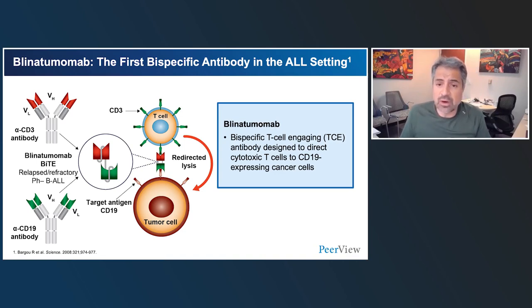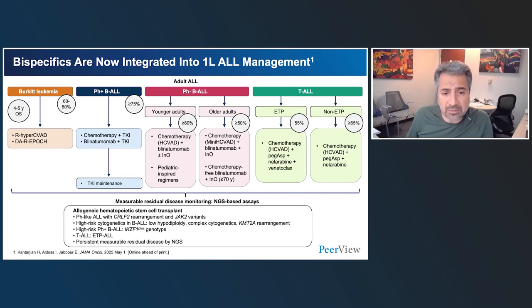So it's an antibody with dual arms that activates the T cell to kill the B cells one at a time. This is very innovative, and that was the first drug, the first immunotherapy of this nature, used in B-cell ALL. We call it a bispecific T cell engaging antibody.